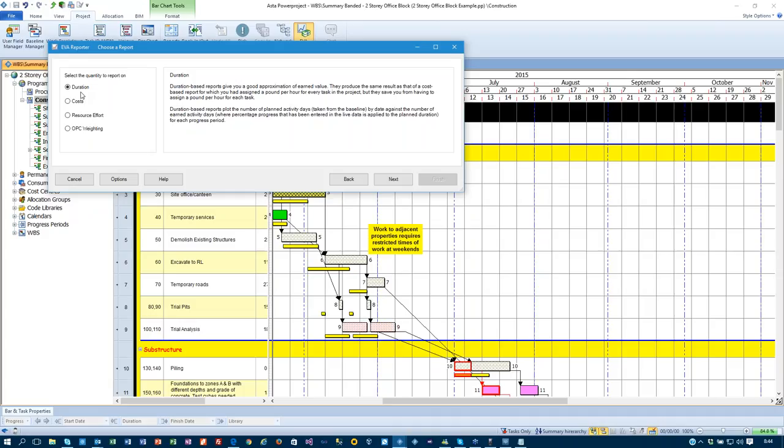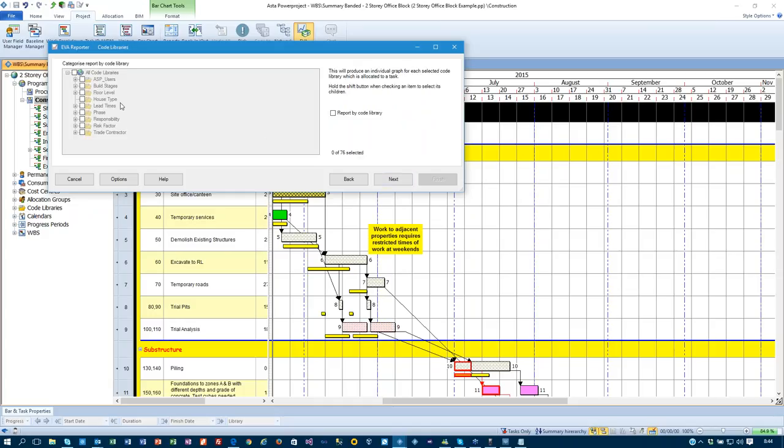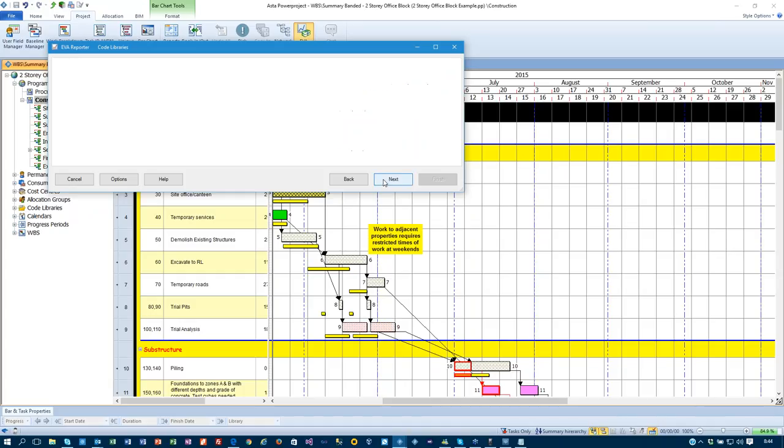It also means that you could fairly simply export out from XCR and so forth and bring it into PowerProject and run an S-curve to it, making sure you have a baseline. So what I'm going to do is I have duration set in here. I'm going to click next. I could group it by each individual code library, so for example trade, to see how each trade is performing. I'm not going to at the moment.